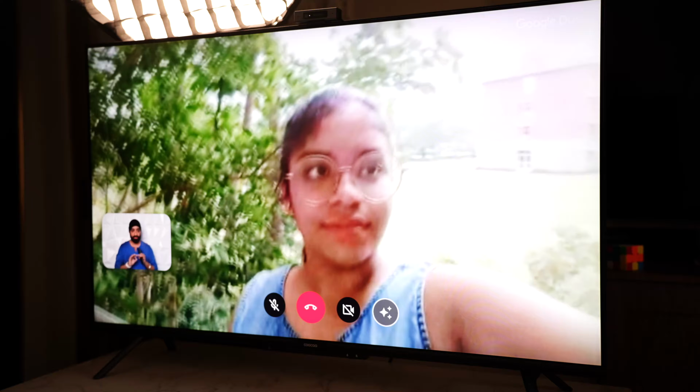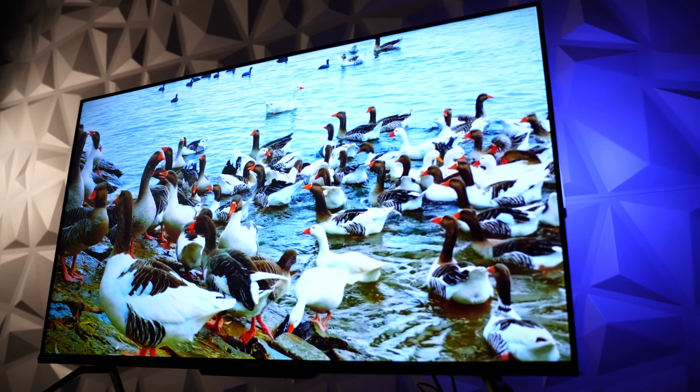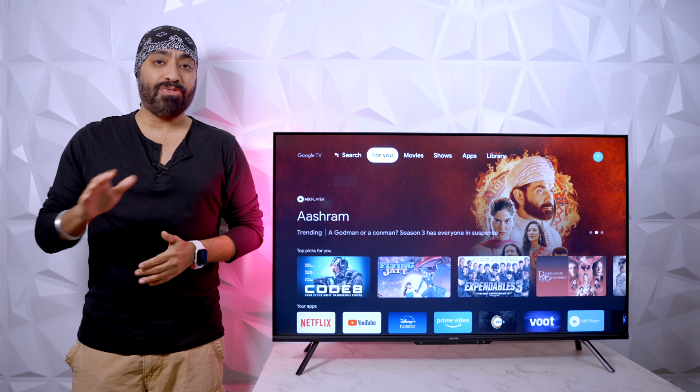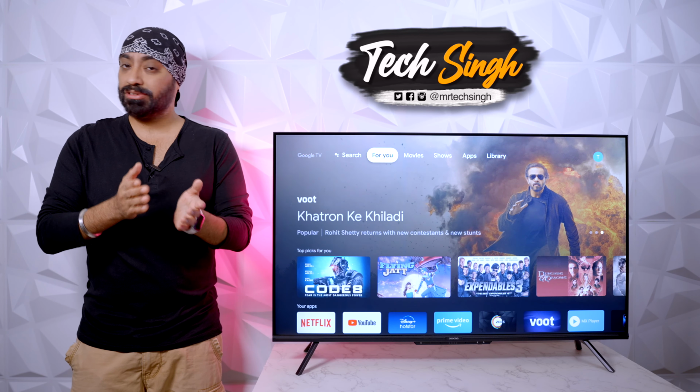It also comes with Google Duo support, so you can make video calls from the TV itself. And my favorite part is you get an IPS panel here, which helps you get those perfect viewing angles. Now, I've been using this TV for a couple of days, so I'll share everything about it, the pros, the cons, so you can decide if this 4K Coocaa TV is worth buying or not. Let's begin.